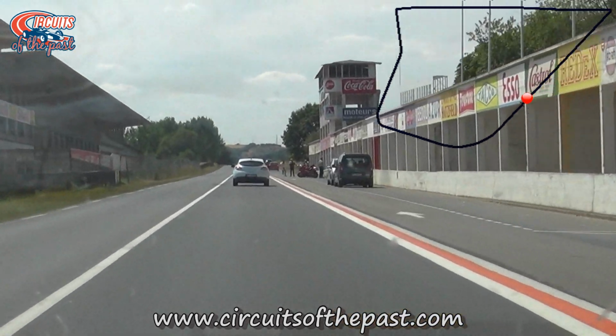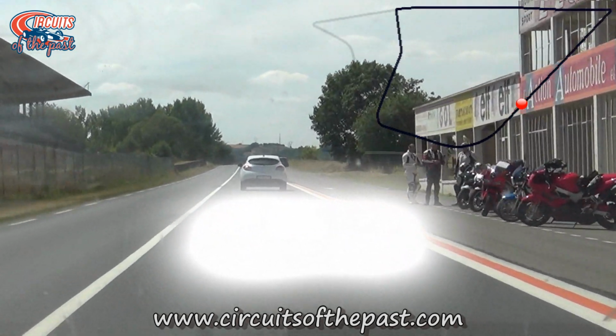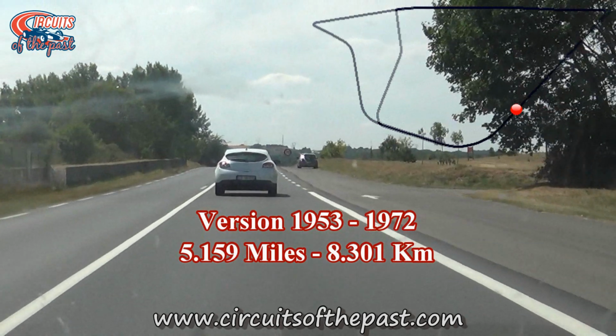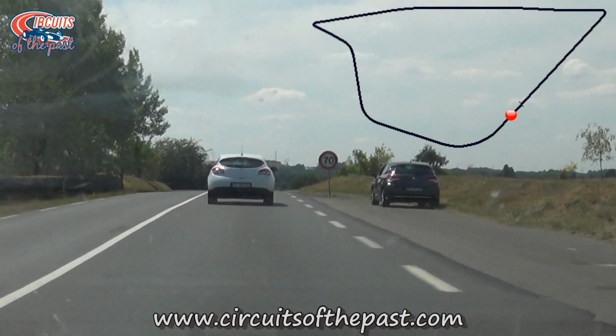Now we'll start our lap of the 5.159 mile long layout that ran from 1953 right the way through to 1972. The 1953 version was a teeny tiny bit longer though, but I'll tell you more about that when we get to the right spot.